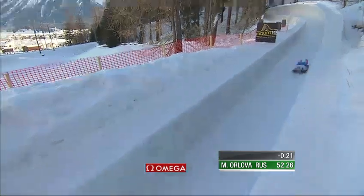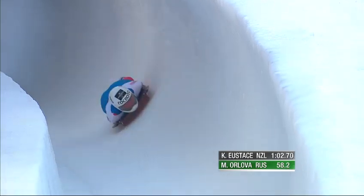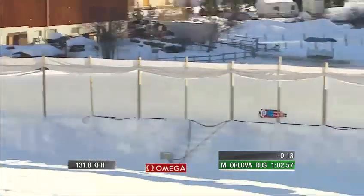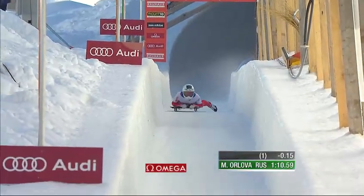You can start to see some of the lines that the sleds have been putting down there. It's a little bit shinier than the rest of the track, and that's what allows some of the athletes to come down later to have better speeds, is that the track has been somewhat polished by the runners who have come in front of them. You can see the sun shining on the bottom of the track there between Martineau and Portego.